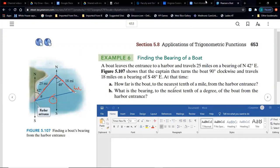Then the second question is, what is the bearing to the nearest tenth of a degree of the boat from the harbor entrance? So the last thing they're going to want us to know is, what is this angle? So just from the harbor entrance to our current position, what bearing is that? And you can see that it's going to be a northeast bearing, because from here we're going north and east. So those are the two things that we need.